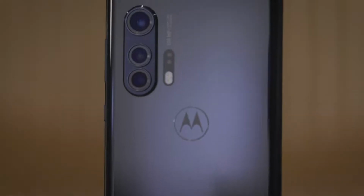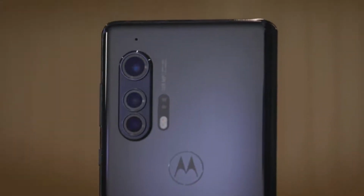Motorola hasn't just focused on the screen though. The entire phone is a top-notch Android device. There's a Snapdragon 865 processor, which is Qualcomm's best, fastest, newest processor. And it also has full 5G support.